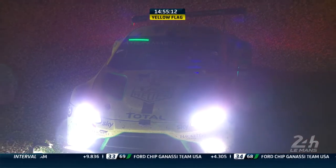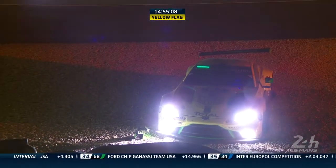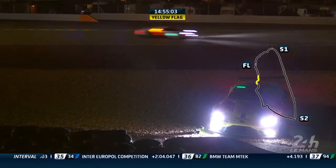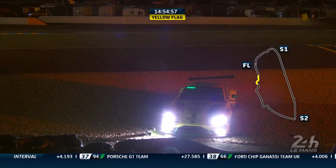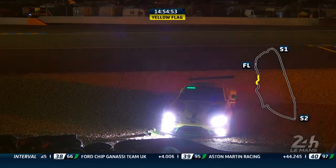So he's stuck. He can't get it. You can see the car moving there. So the wheels are spinning, I think. He's trying to get himself out, but the car's beached. Yeah, and I can see a bit of damage to the tire wall here, I think. So I think he's gone rear end in first. The rear wing is askew.